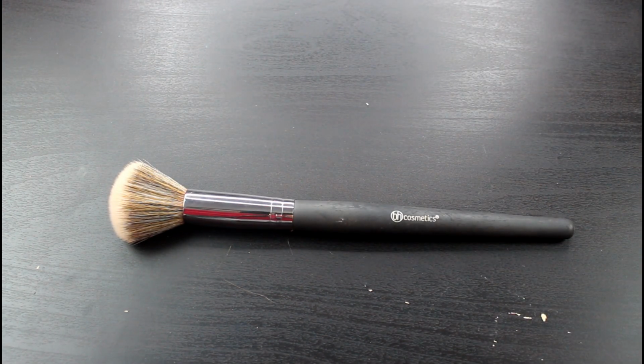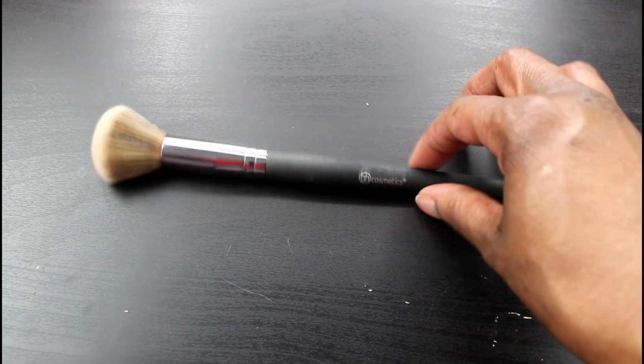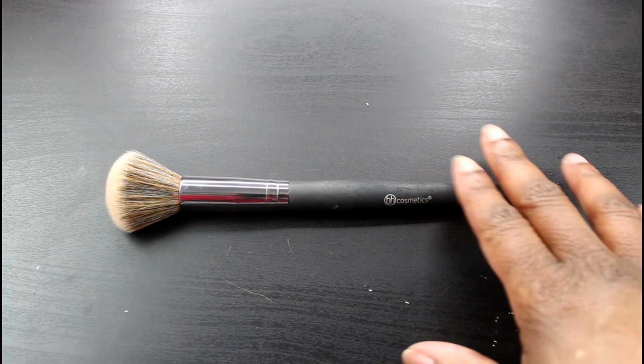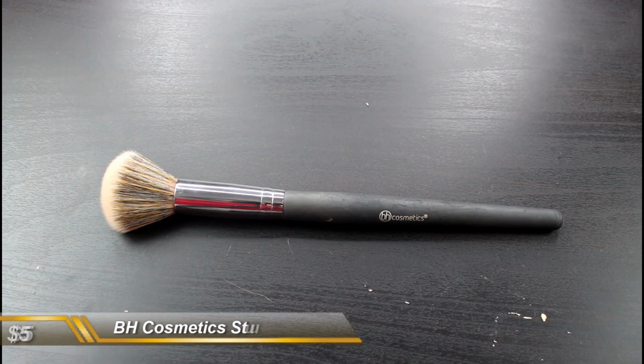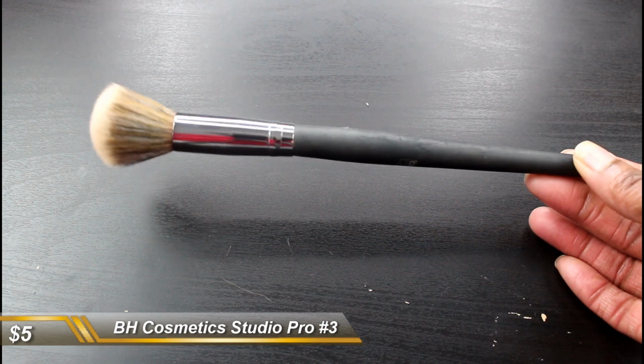Another brush that I like to use for contour, not bronzing. For me, it's a little too small for bronzing. It's actually maybe a little small for contour too, but because I like to be really precise with my contour, a small brush works for me. This is from BH Cosmetics, the Studio Pro number 3 brush, and it retails for just $5.